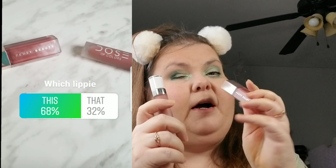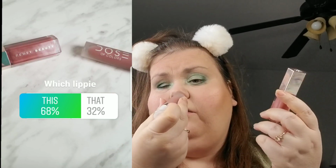All right, so the last choice was Fenty Gloss Bomb in Fussy, or the Dose of Colors Liquid Lipstick in Flirty, and you guys picked the Gloss Bomb. Thank you, because this is my favorite. I love it. And it'll pretty much go with any look. Just makes your lips so juicy.